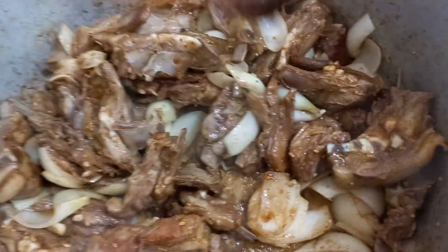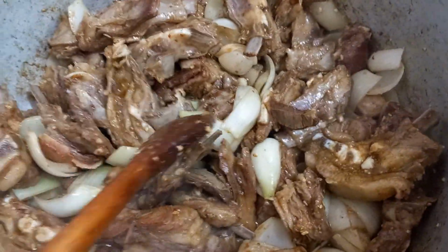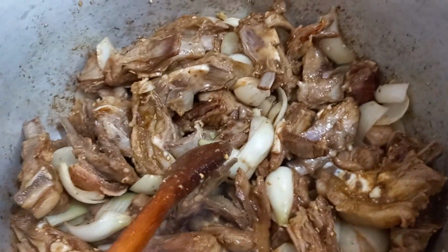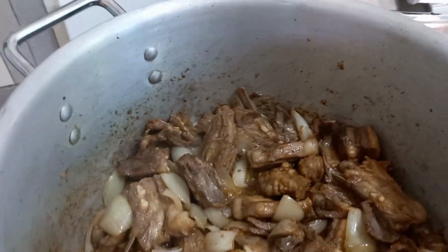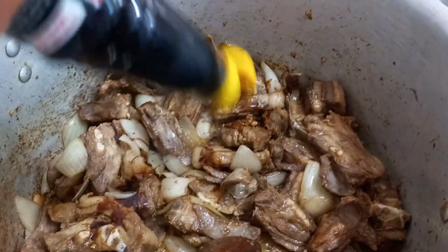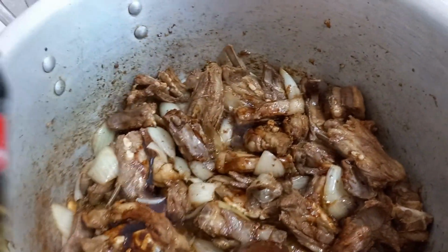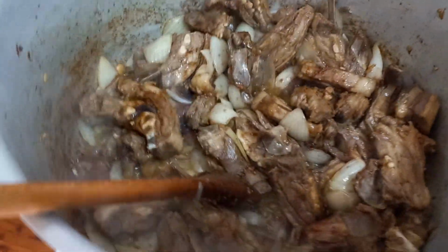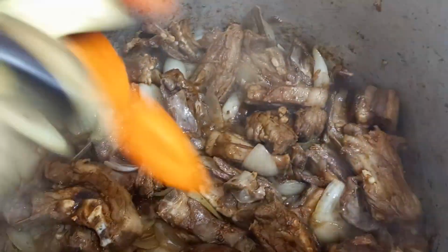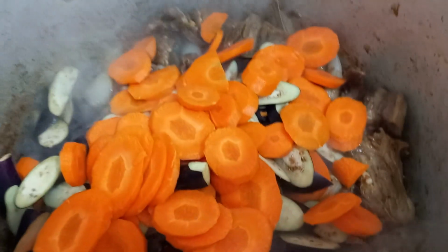So that water's gone. Okay. Let's fry it off a bit and I'll start adding our veggies. Hey guys, I'm gonna add a little bit more mushroom sauce for now. Beautiful flavored mushroom. Okay, now I'm gonna add the eggplants and the carrots at the same time.